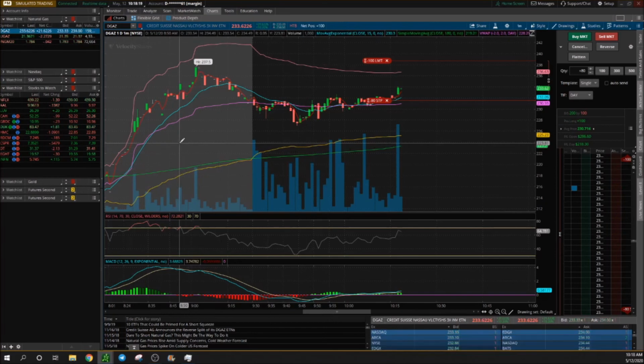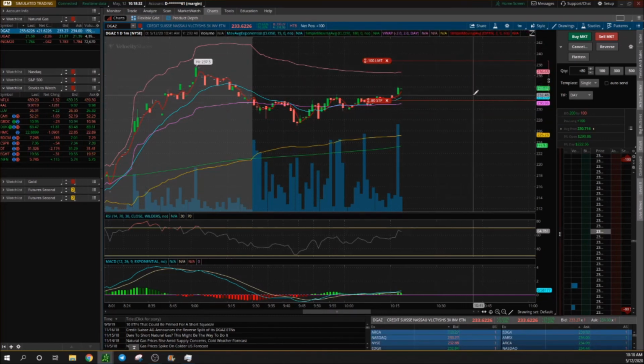So natural gas is trading between the middle and the lower VWAP, and we can see that DGAS is now trading between the middle and the upper VWAP. So that is indicating to us a bullish trend, right? So we want to trade with the trend. The trend is your friend, right?